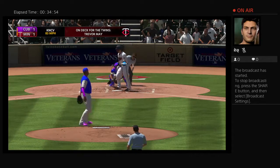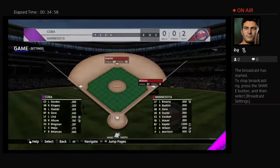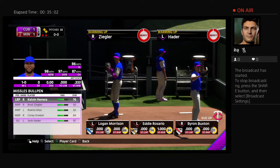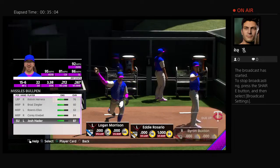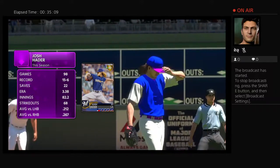I'm seeing all the signs of fatigue right now. This is when you really have to bear down mentally as a pitcher. Now time is called as both guys in the bullpen are ready to go. Josh Hader brought in from the bullpen here as he inherits a tough spot with 2 on and 2 away.